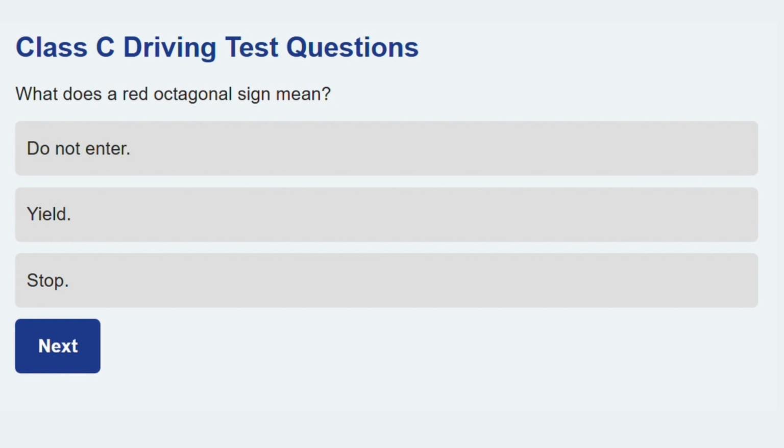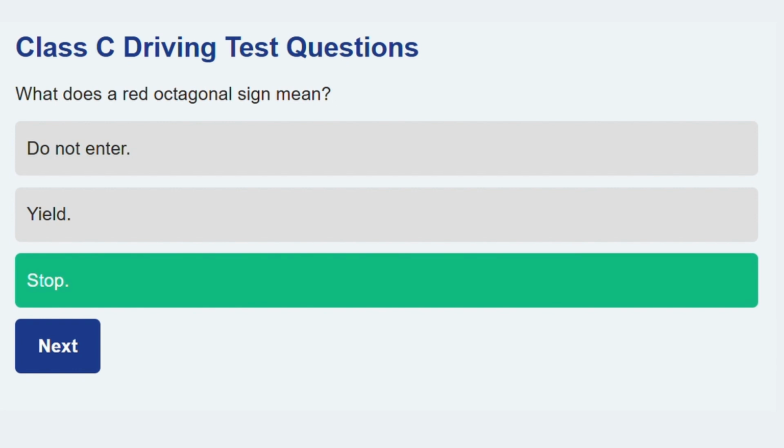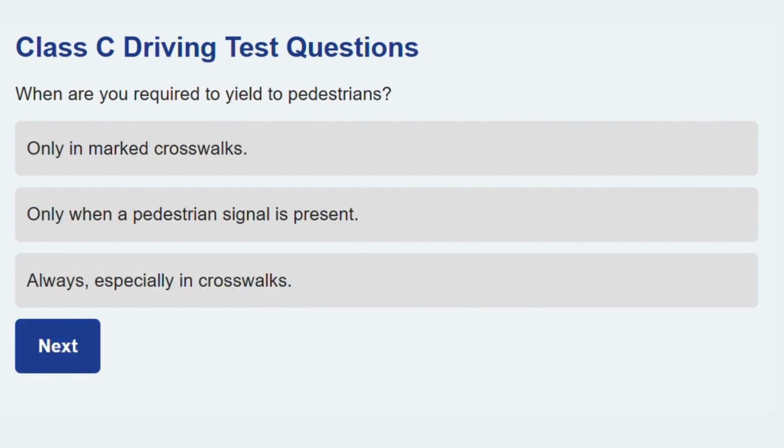What does a red octagonal sign mean? Stop. You must come to a complete halt before proceeding. Octagon equals stop.